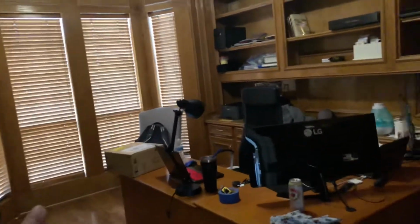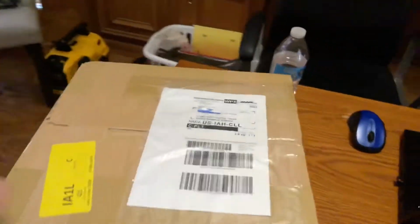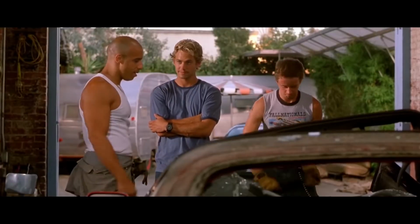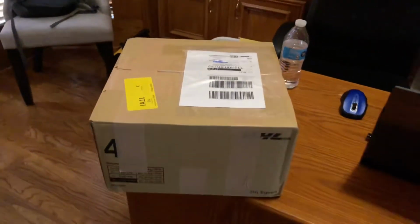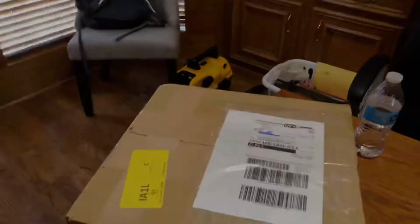All right, so here it is. I've been waiting for this box for a few months now, and it came in literally overnight from Japan. Overnight parts from Japan. We'll put it on my tab at Harry's. Yes, Nagoya, and it made it here in Texas in less than 24 hours. So technically, I did get parts overnighted from Japan. How exciting is that?